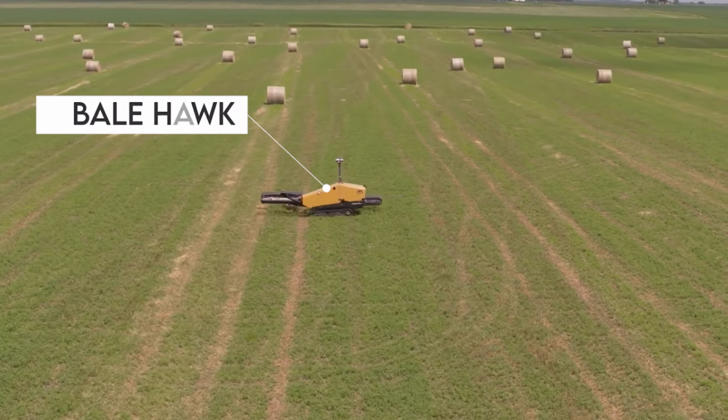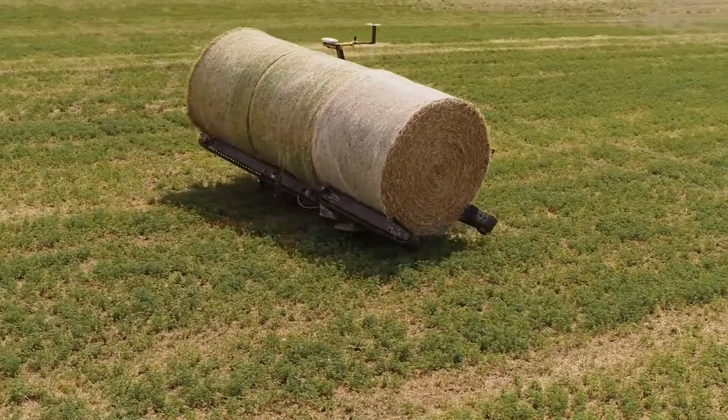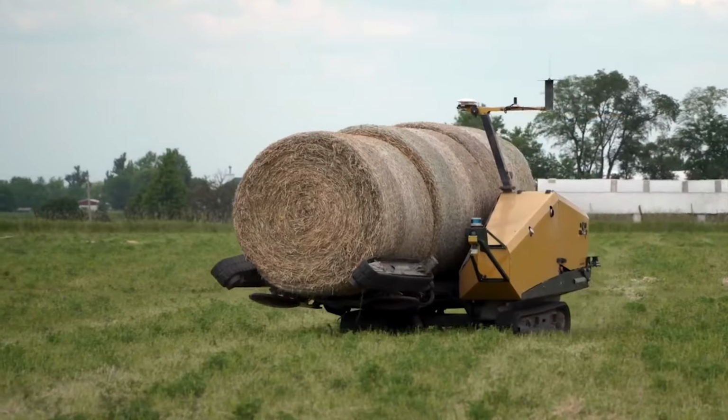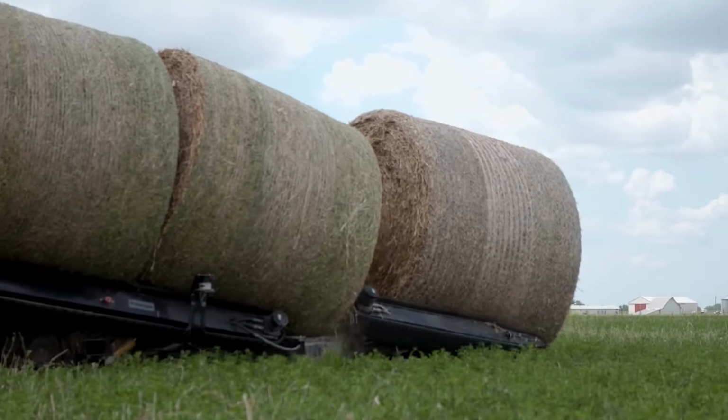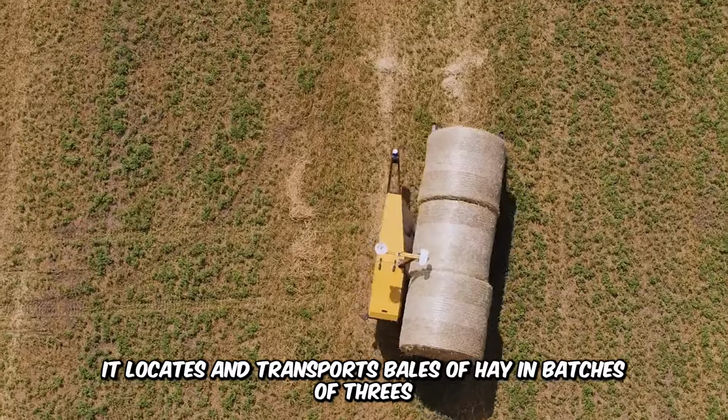What you're looking at is the Vermeer Bale Hawk Autonomous Hay Handling Machine. The Bale Mover utilizes cutting-edge technology such as sensors to automate operations, making hay baling easy and fast. It locates and transports bales of hay in batches of threes.